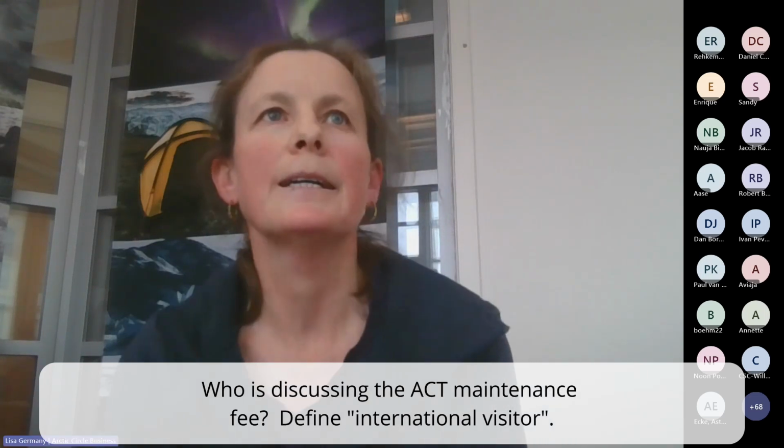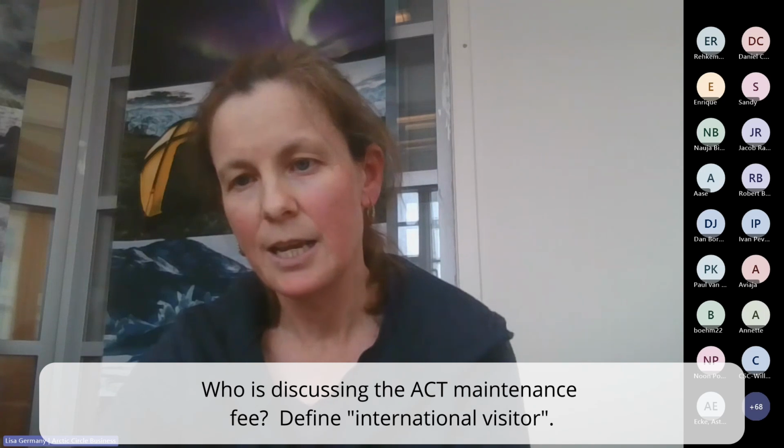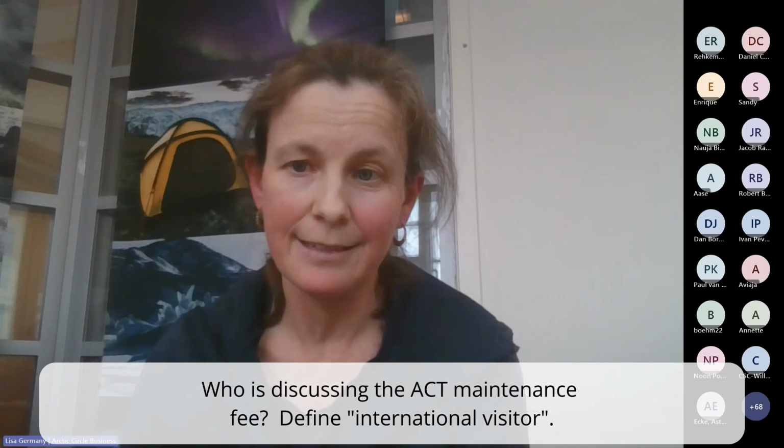Regarding the maintenance fee, who's discussing it? Because it's passing through a UNESCO area, it's being discussed at the UNESCO steering group meeting, and it is actually the Ministry for Culture that ultimately decides whether it goes ahead or not. And international visitors is basically anybody who is not Greenlandic or not resident in Greenland.